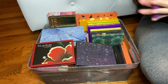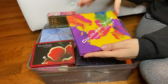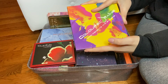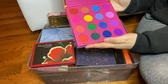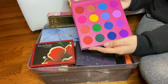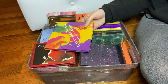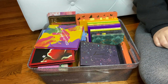And then I had pre-ordered this palette back in November, I think it was, and it finally got to me in March, like the first week. It's still March right now, but probably when I edit this it won't be. So yeah, I did get this and I'm so happy about it. This is the prettiest rainbow palette ever. I love Colored Rain, and I'll have every single palette Colored Rain has ever launched, and I'm so happy about that. Finally my collection is complete.